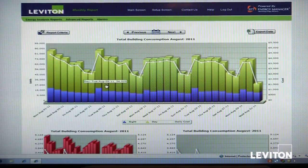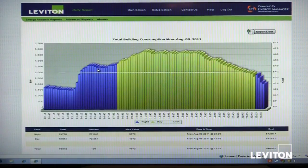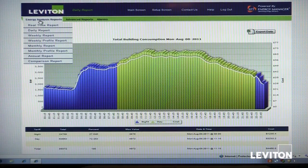Also, hover on any point will show us our total consumption by date or whatever time period we happen to be on. We can also drill into the data further if we wanted to look at what the interval data was for August 8th. We can click on the day and we're down into the 15-minute intervals. Again, very easy to use.